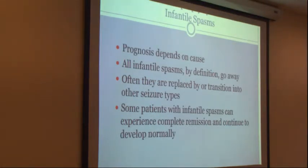Prognosis depends on the cause. All infantile spasms go away. A lot of them turn into other really terrible seizure syndromes. Some of them go away and go on to be normal. So again, the sooner you can catch it, if you can stop it, you can really intervene on that kid.